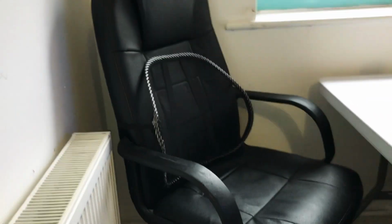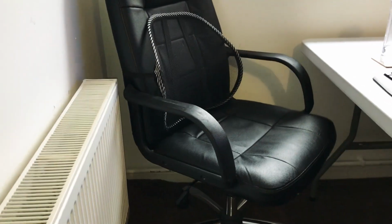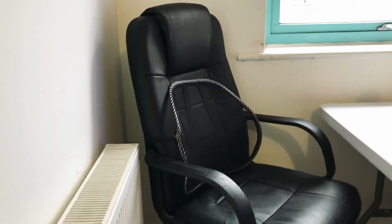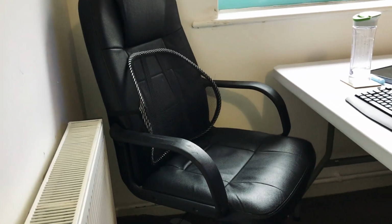So I think if you do spend your day sitting, working, this type of chair is really useful, because your posture is really important. And sometimes we may not even realize, but spending 8 or more hours just sitting definitely has an impact on our health.